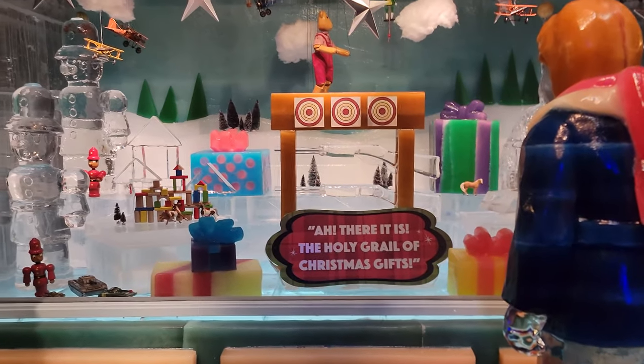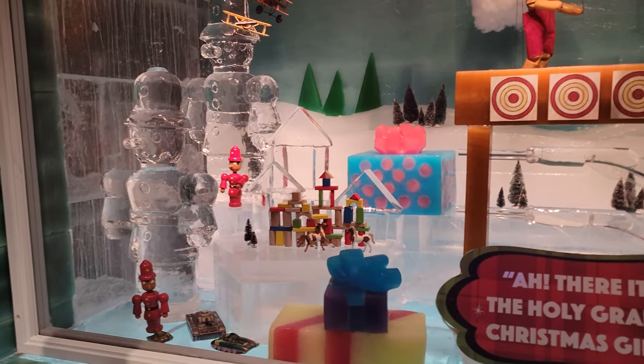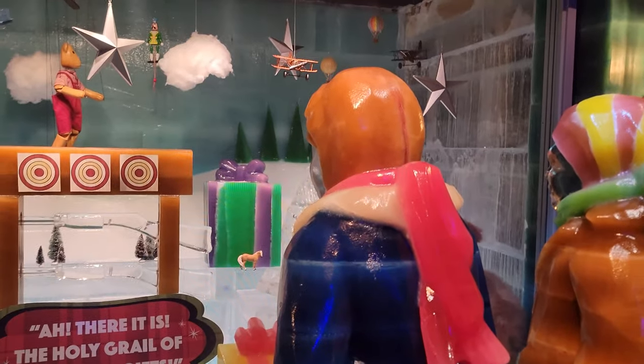It's hard to see everything because it's all ice, but wow. I wonder, it has to be 9 degrees in here.